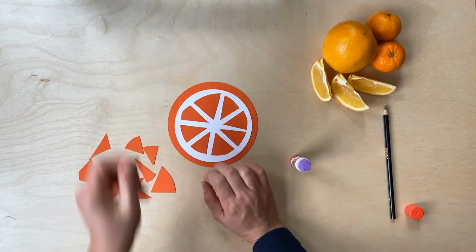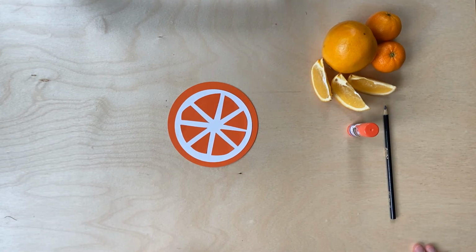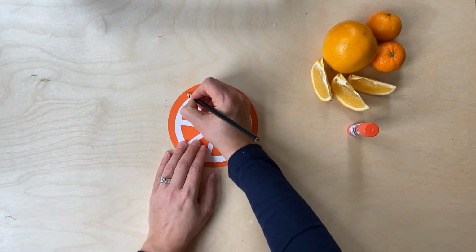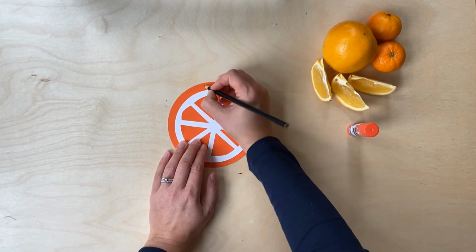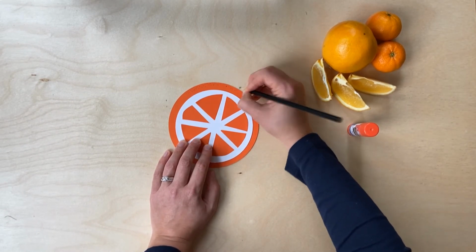And there you have it, it's an orange. Don't forget to put your cap back on your glue stick. If you want to, you can take the brown or black pencil or crayon and add some dots along the edge of the orange circle to make it look more like an orange peel.